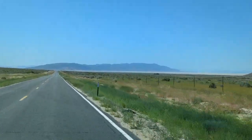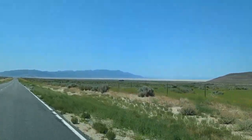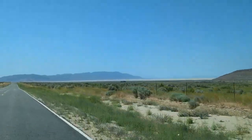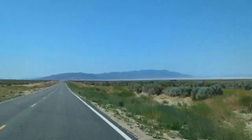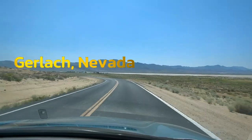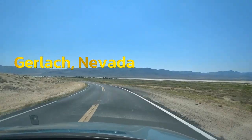You can see where the landscape is changing. It's going from this rangeland into like a barren playa down there. And we're north of Gerlach right now, so that's to be expected. Here we're coming into Gerlach from the north.